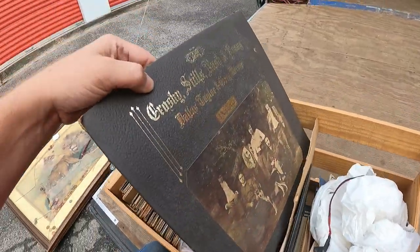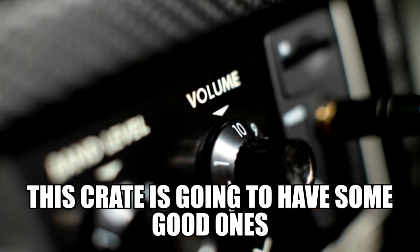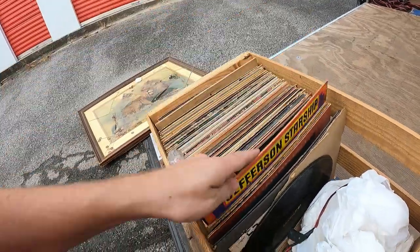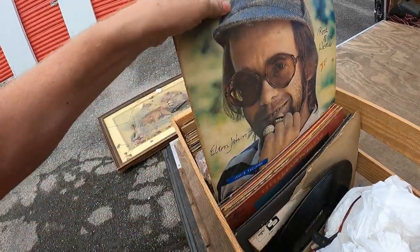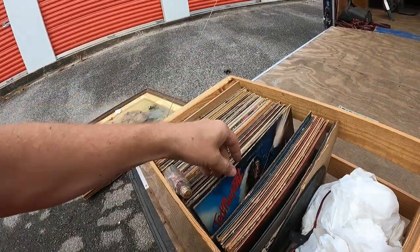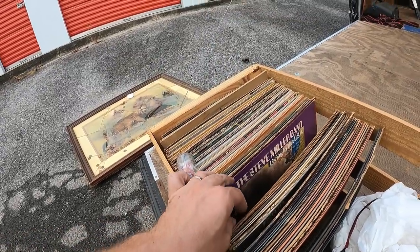If we kind of look through right here, we've got Crosby, Stills, and Nash. George Carlin. Donny Osmond. Jefferson Starship. ZZ Top. Elton John. Here's the Who, Tommy. Everything's falling out of that one. We got the Eagles. Look at this one. This one's cool. Ted Nugent. Jerry Butler. Fleetwood Mac. John Lennon. Steve Miller Band.